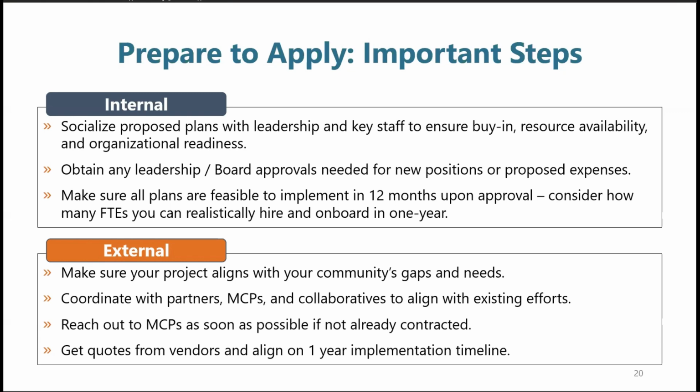Get any leadership or board approval that may be needed for things like new positions, or if you have vendors who are providing services or data systems as part of your proposed budget, make sure that your organization is prepared to act on those asks and those budget items. And then, really be thoughtful as you're putting your budget together and make sure that all of your plans and your proposed budget items are feasible to implement in the 12-month award period once you're approved. Think about how many FTEs you can realistically hire and onboard in 1 year, vendors who are going to be ready to go, and to make sure that you're ready for that implementation phase.